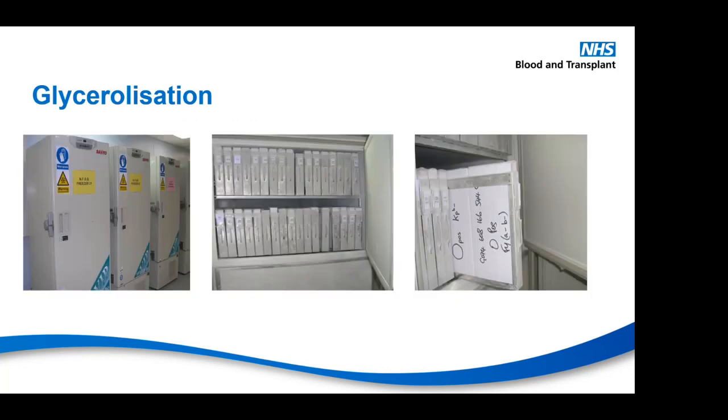Once the unit has been glycerized and labeled, it's vacuum packed and then boxed into a cardboard sleeve. It's frozen flat for 24 hours before being stored in an upright position. Here is how they are stored in these freezers, upright and at -18 degrees. This is where they stay until they're needed.